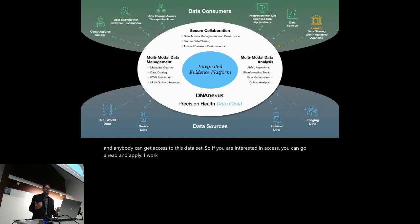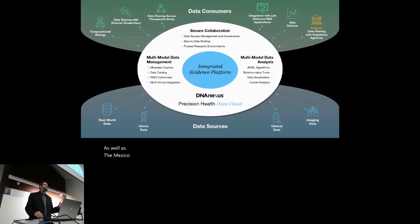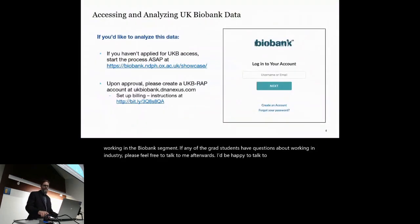I work for a place called DNA Nexus. DNA Nexus is a platform to do massive scale bioinformatics on the cloud. And we host the UK Biobank as well as a bunch of other biobanks, including Our Future Health, which will be 5 million people with EMRs and SNP chips, as well as the Mexico City Prospective Study and others. So that's pretty cool. And I really enjoy working in the biobank segment. If any of the grad students have questions about working in industry, please feel free to talk to me afterwards. I'd be happy to talk to you.